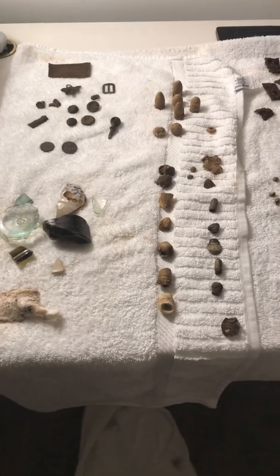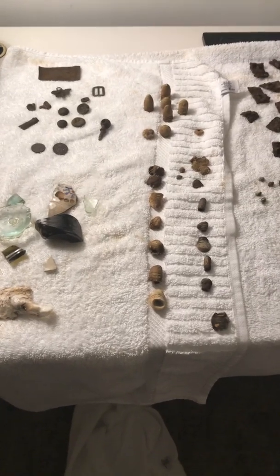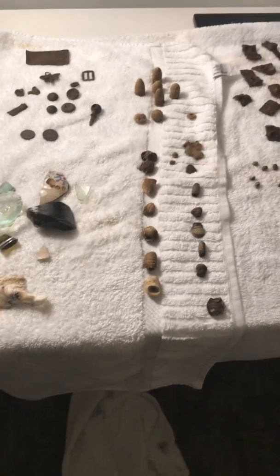And then, of course, I probably hauled out a bag full of trash. And it's good for us to do that. Take your trash out and fill in your holes and leave the area looking better than you found it. And then the people are going to be a lot nicer, and they're going to appreciate you.